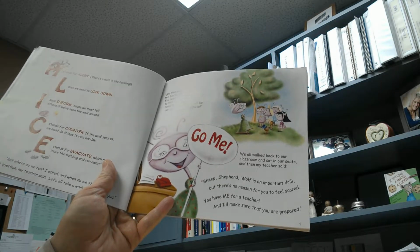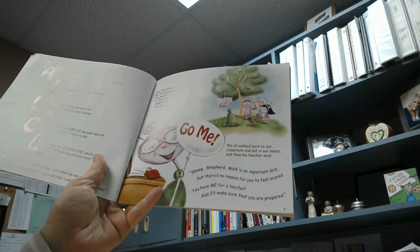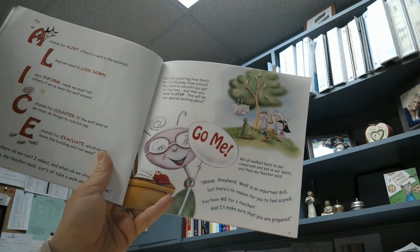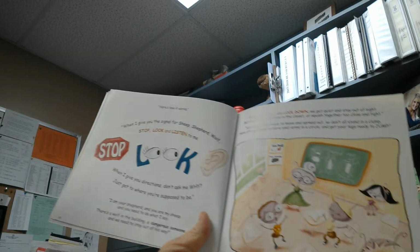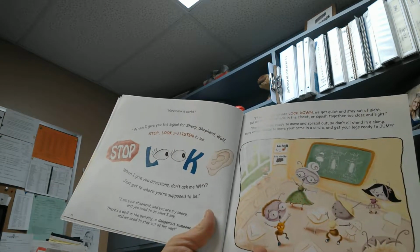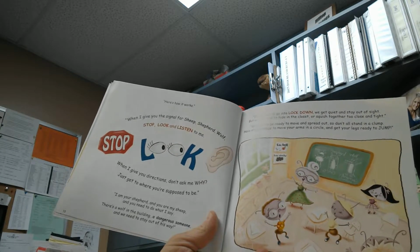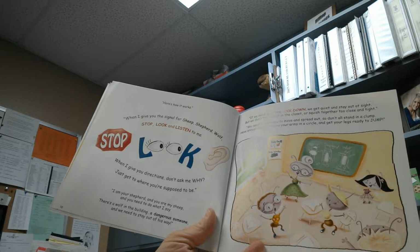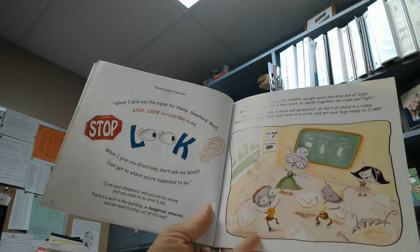And then my teacher said, sheep, shepherd, wolf is an important drill, but there's no reason for you to feel scared. You have me for a teacher, and I'll make sure that you are prepared. Here's how it works. When I give you the signal for sheep, shepherd, wolf, stop, look, and listen to me. When I give you directions, don't ask why. Just get to where you're supposed to be. I am your shepherd and you are my sheep, and you need to do what I say.